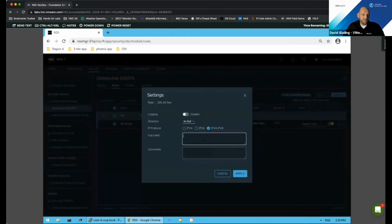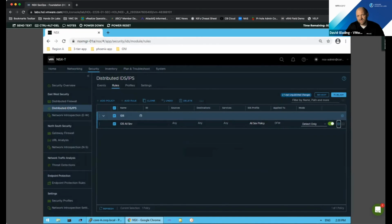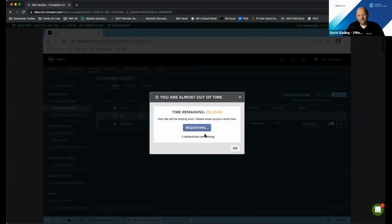Here's where you could add those log labels that Kevin was showing previously. I'm just going to leave logging disabled for the purpose of this demo. Just go ahead and publish it. You can see I've got 2 unpublished rules. Oops, extend my time.